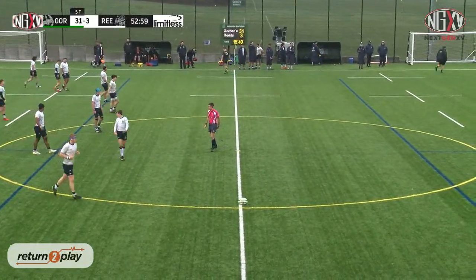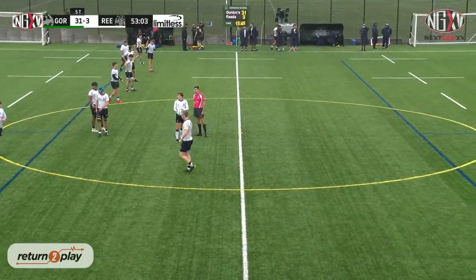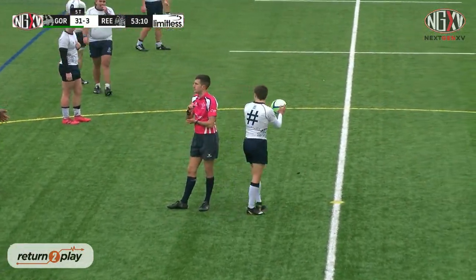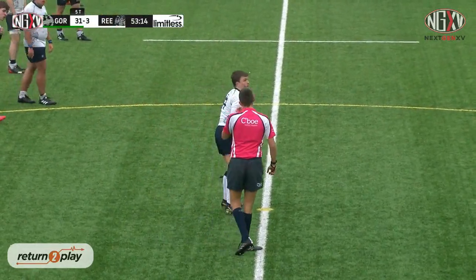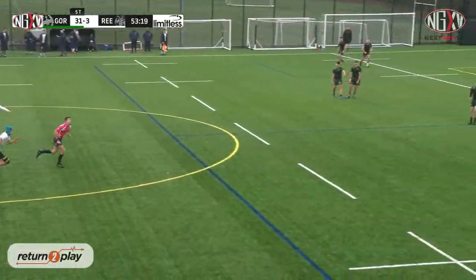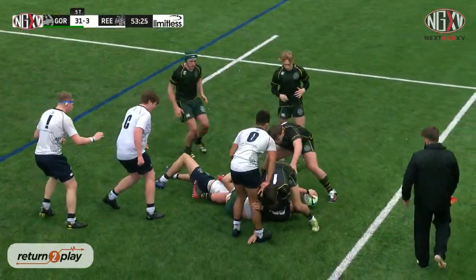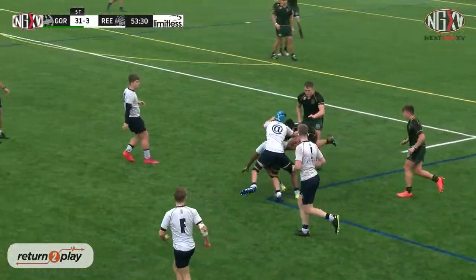Here in this second game of the conference in the NextGen 15 Spring League. The brainchild of Jamie Harrison here at Gordon School, trying to give an opportunity for players to play rugby in this spring term where they might otherwise not have, particularly guys who might not be great sevens players or necessarily excelling in other sports, but want to keep their sporting activity up on the rugby front through this term.